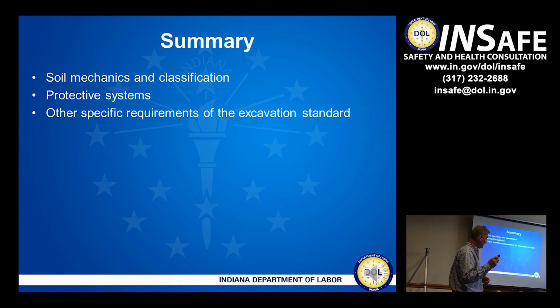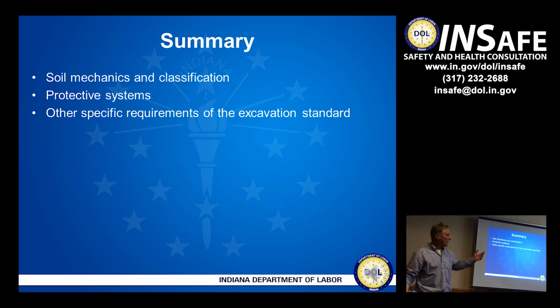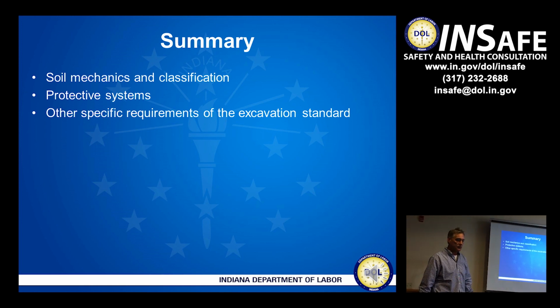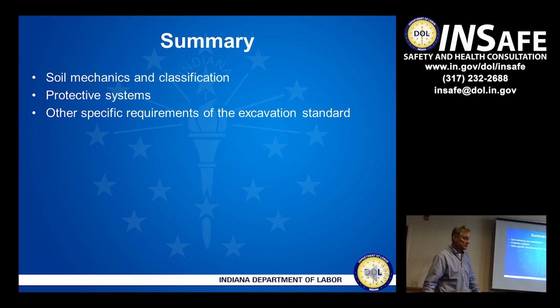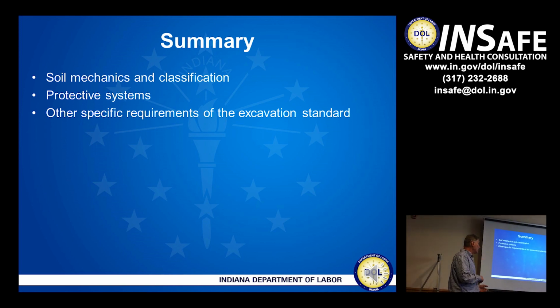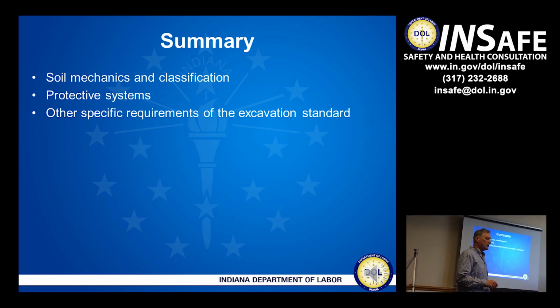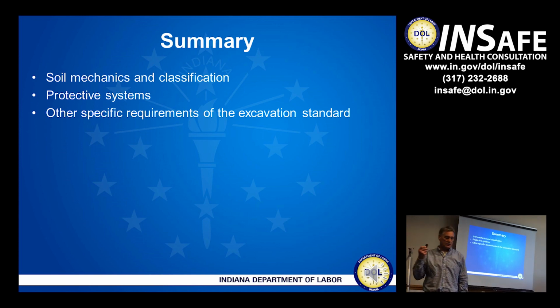prevent a fatality. Hopefully you learned a little bit today about soil mechanics, what's involved in classifying those type soils in accordance with OSHA regulations, whether it be an A, B, or C. You learned some of the different types of protective systems that are out there and some of the other general requirements of the excavation standard.